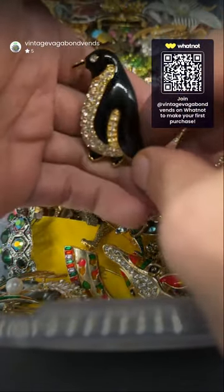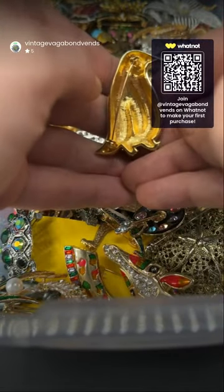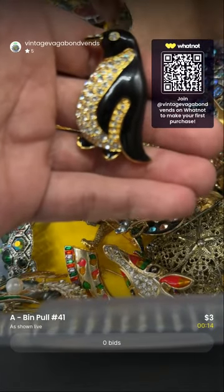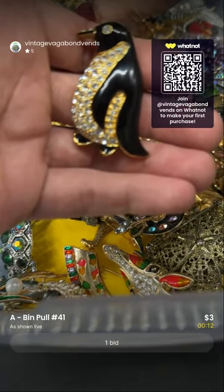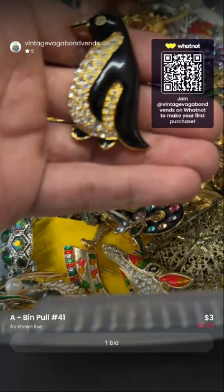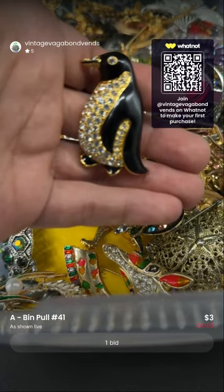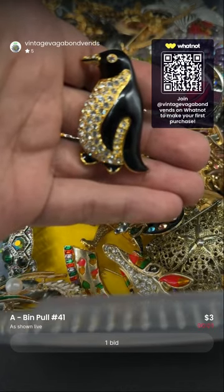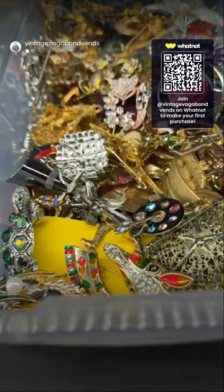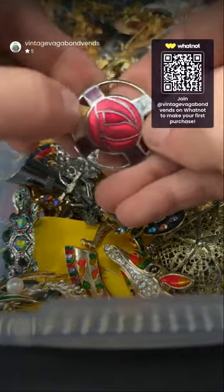Ken Denise, welcome in. Clear rhinestone, black enamel, gold tone penguin. He is unsigned. So cute little penguin brooch. $3 start, 15 seconds. Sudden death. All right, we got to pick up the speed. We got to get through the bins. Siliana taking over the lead. 2, 1. And Siliana taking that beautiful penguin. He's so cute. Awesome little pickup there.